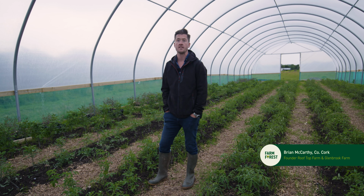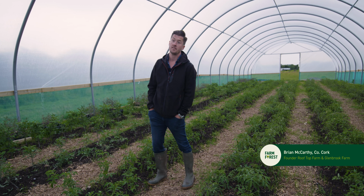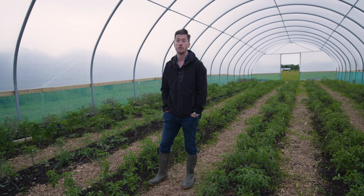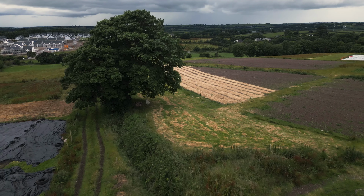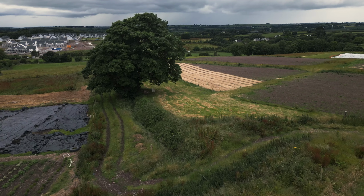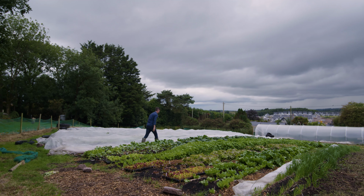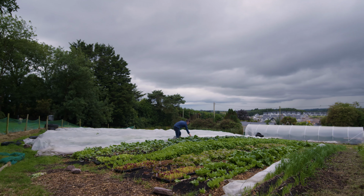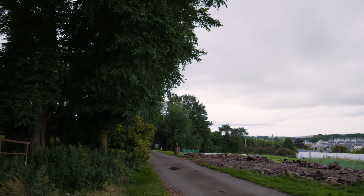My name is Brian McCarthy. I'm the owner-founder of Cork Rooftop Farm. It started in March 2020, born out of a lockdown project from COVID, and it has grown and expanded into where we are today, which is on Glenbrook Farm, a 60-acre farm that we've taken on since the 1st of January, going through organic conversion since that date.